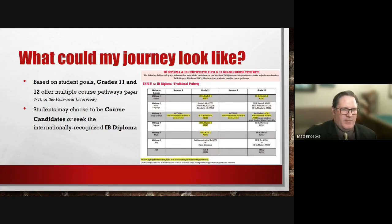There's opportunities to be knowledgeable, just as there are opportunities to be risk takers. There is the opportunity to be caring, just as there is the opportunity to be curious. So as a learner in the IB program, you'll be challenged not only in your academic pursuits, but also in your development as a young person amongst a community of learners with similar goals and aspirations.